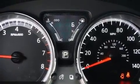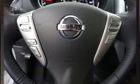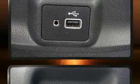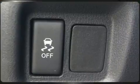Nissan prioritized comfort and style by including a tachometer, a trip computer, and more. Audio features include an AM/FM radio, steering wheel mounted audio controls, and four well-positioned speakers.